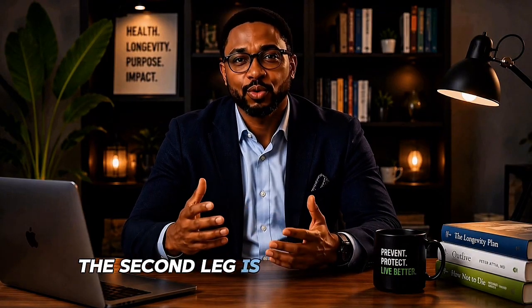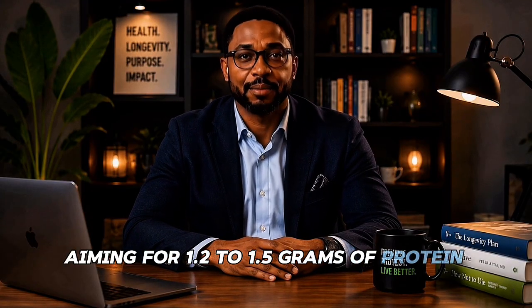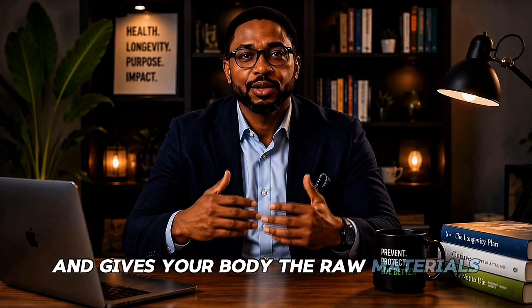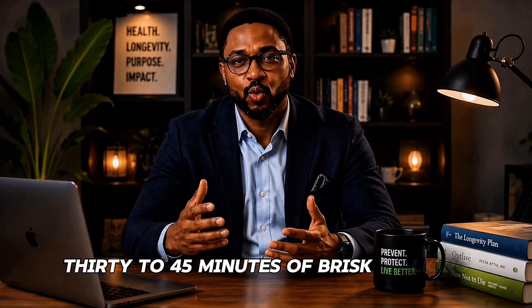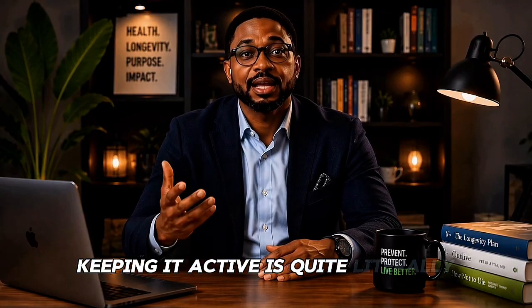The second leg is protein and fiber. Aiming for 1.2 to 1.5 grams of protein per kilogram of body weight daily, combined with at least 30 grams of dietary fiber, maintains satiety, slows glucose absorption, and gives your body the raw materials it needs to repair and function. The third leg is aerobic movement. 30 to 45 minutes of brisk walking 3 to 5 times per week multiplies the benefits of everything else. Muscle tissue is the body's largest consumer of glucose. Keeping it active is quite literally the best metabolic medicine available without a prescription.